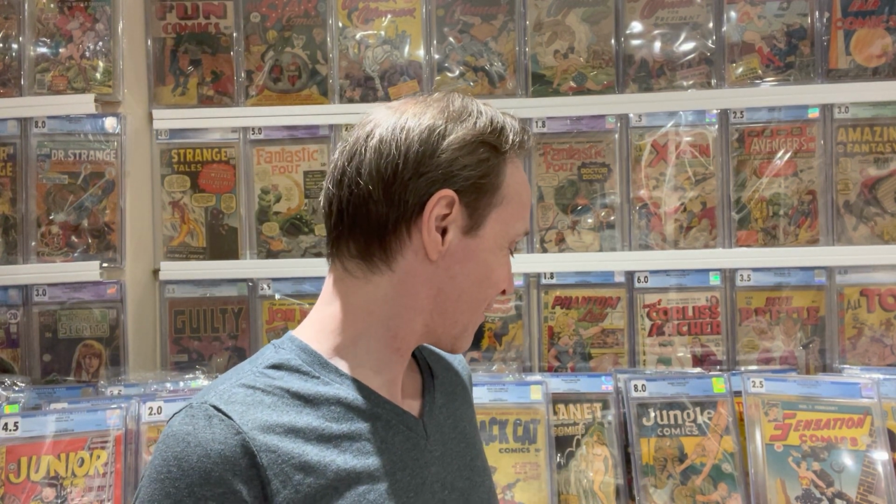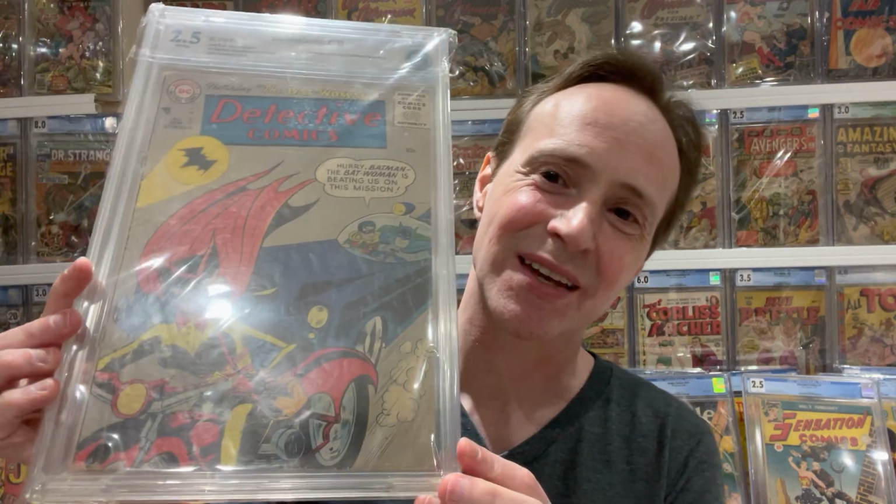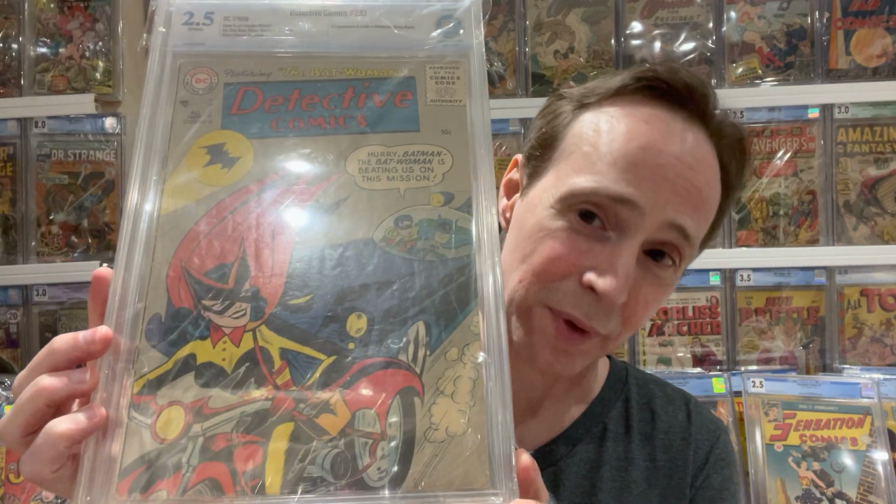So the very first book is one that I really like. I think it's got a classic character in it. Sadly, this character they tried to bring back into the modern era, but they kind of didn't do her justice. This is Detective Comics 233, first appearance of Batwoman.